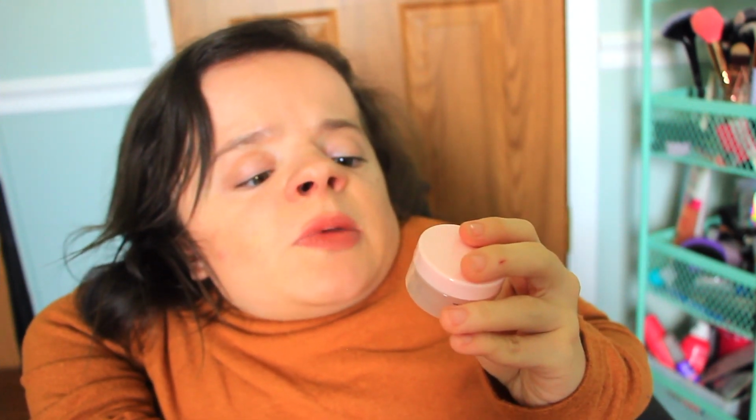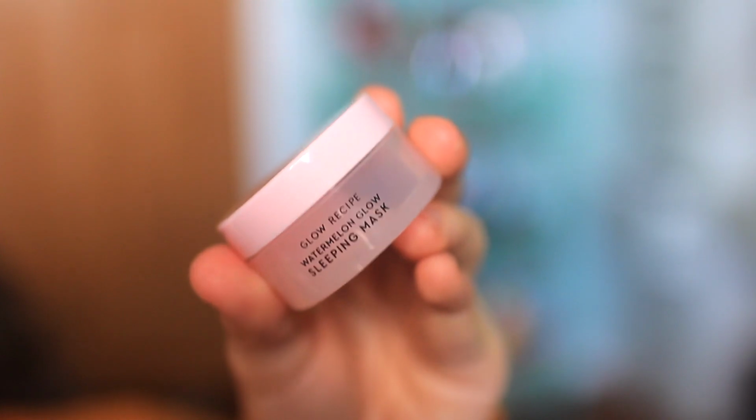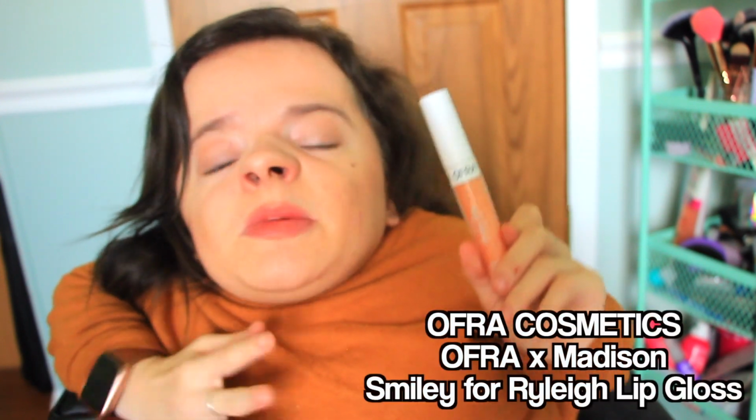The next product I received in my Ipsy bag for this month is by the brand Glow Recipe, and this is the Watermelon Glow Sleeping Mask. I don't really use these extra products like sleeping masks. I feel like with skincare, less is more. I will again be passing this product along to someone. Another disappointing product.